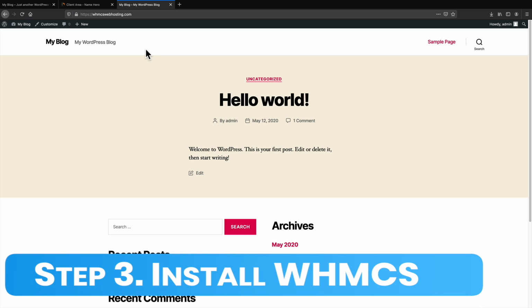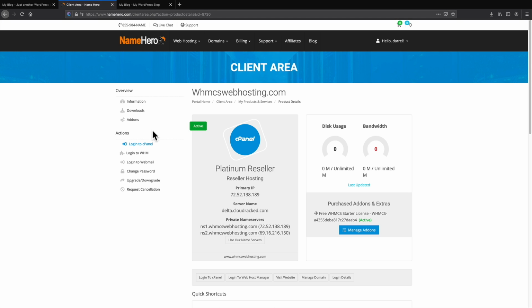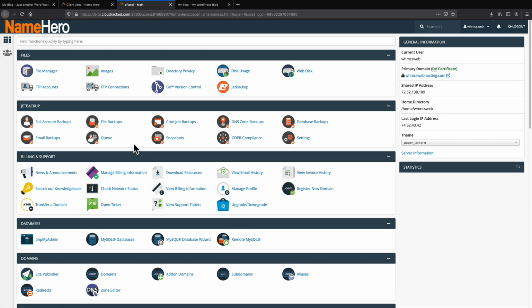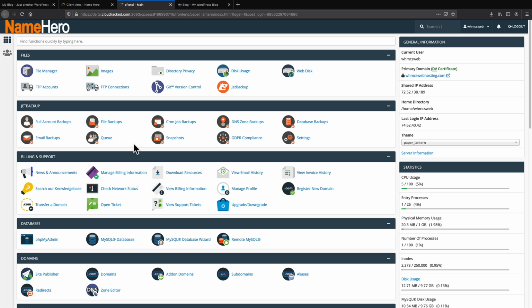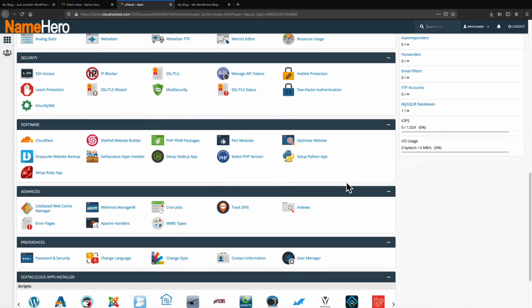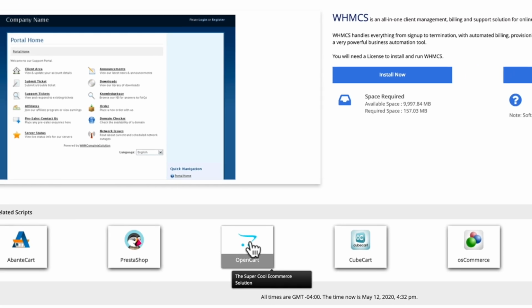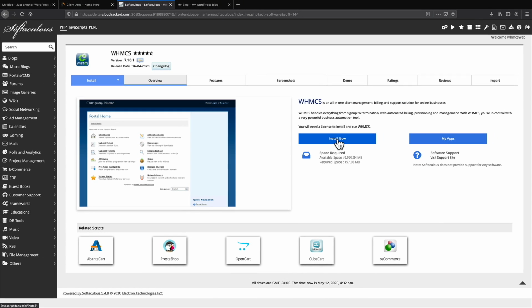Next, we're going to install WHMCS onto our website. So we can do that all through the client area. So right here, just click on log into cPanel. Now, what WHMCS is, again, it's another platform that we're going to add onto our website. If you're confused, don't worry about it. You are going to understand it all once we install the WordPress theme. So let's scroll down right here, and we're going to find WHMCS. Click on WHMCS. Right here, click on Install Now.